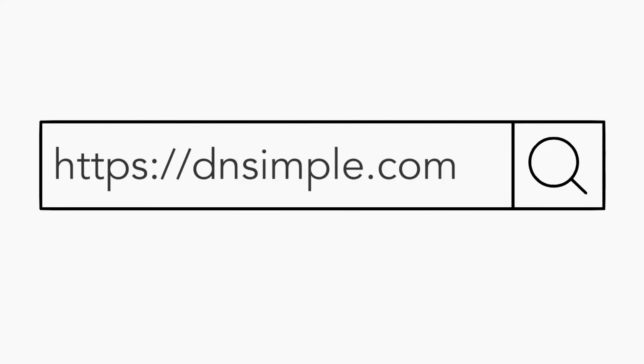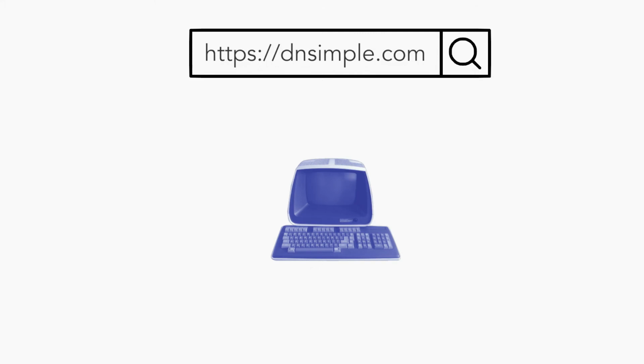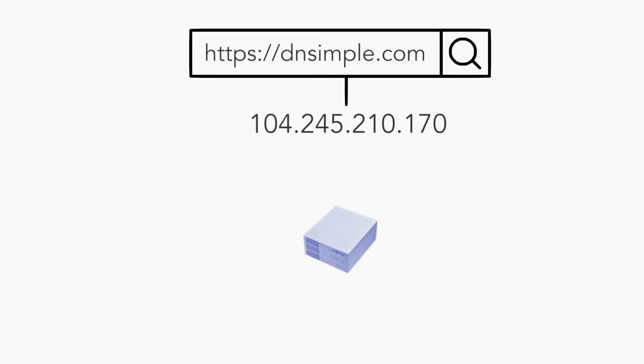When you type a domain name into the search bar of your browser, like Chrome or Safari, the domain name hits the name server, which translates the domain name into the IP address so the browser can locate it. Once it's found the domain name in the name server, your web browser uses the IP address to connect to the server and load the site you request.